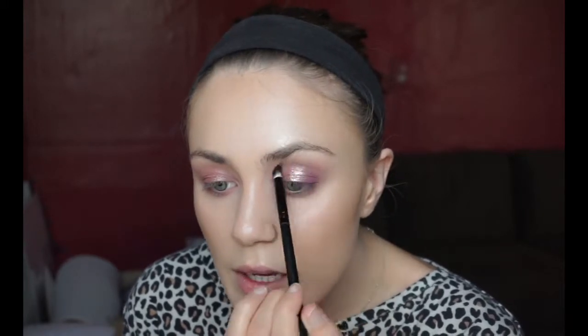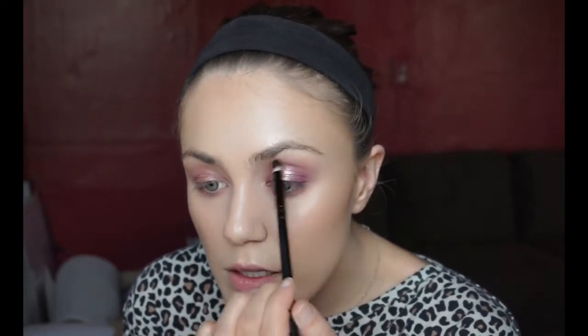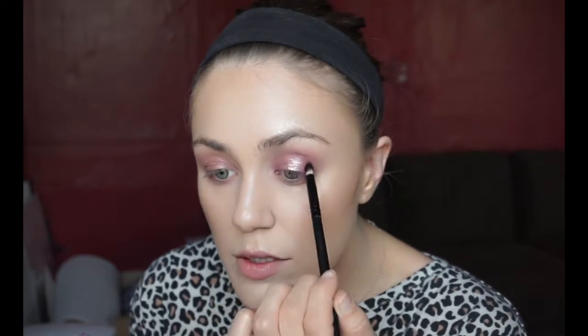Just continuing to slowly pack and layer this on. Sorry for dipping into multiple palettes. I hope that's not a big deal to anybody because I really didn't want to. Once I decided to do this halo eye, I was sort of like, okay, well, I need that depth. So, whoops.